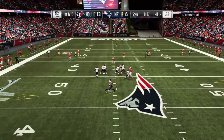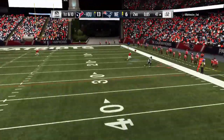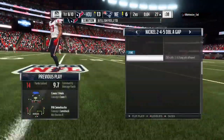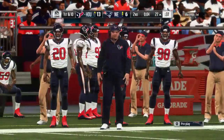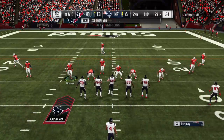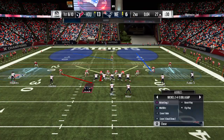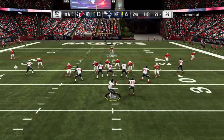On 1st down, Watson. And he is out of bounds, but not before he's inside the 30. Texans passing game in rhythm right now, picking up another first. Not time enough for a play and then a timeout, you wouldn't think. So with 4 seconds left, they're going for it.